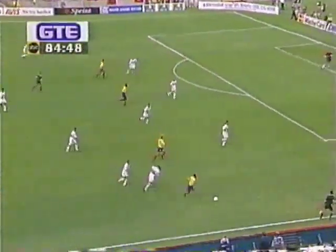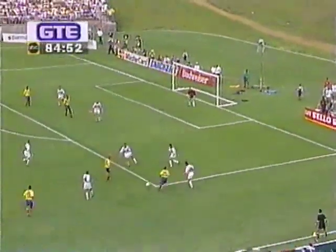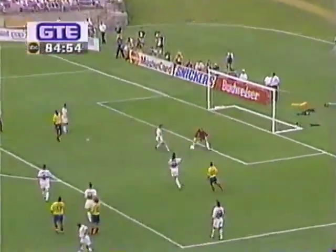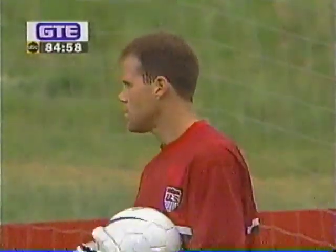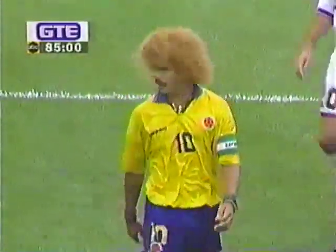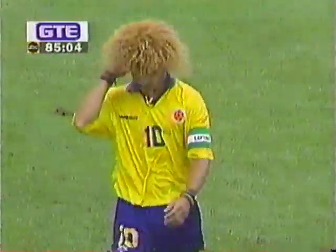It's Quinones who gets it back. Quinones very dangerous on the wing. Beautiful move past Caligiuri, Valderrama, and the ball inside. Quinones kept running as Valderrama had his idea about getting it to him, and Friedel was able to come out and get it. But Valderrama, again, in very good support positions.